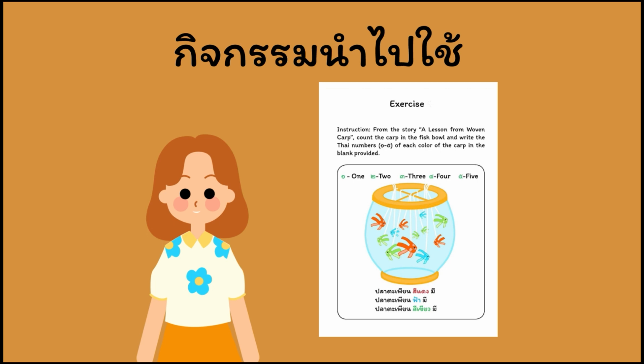For number 4 in Thai is See. It might sound like C, but it's actually See. And this is how we write number 4. And the last number that we're going to learn today is number 5. Number 5 in Thai is Ha. And this is how we write it. Ha.